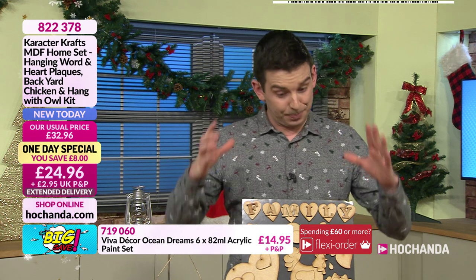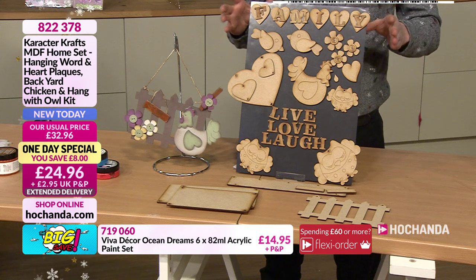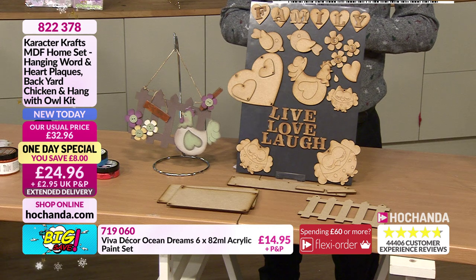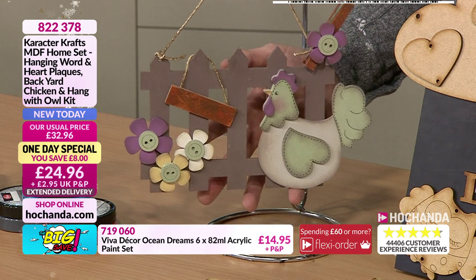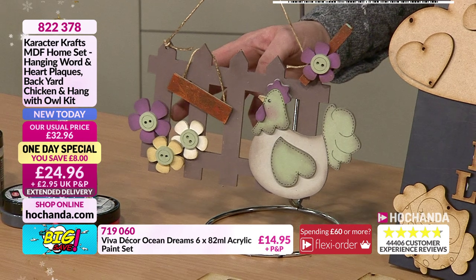There are so many things that mix and match together. Your one day special is extraordinary for the value for money that you're about to get, £24.96. You get so much in it. You get beautiful projects. So this is just one project from the four. If you wanted to complete it as a whole, you can. Or you can use the different elements that are in there.